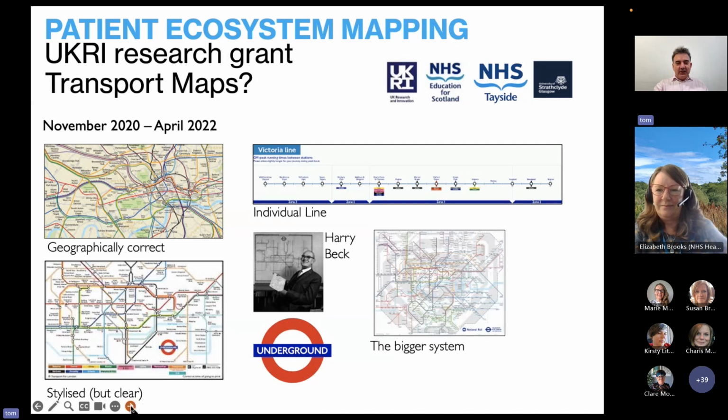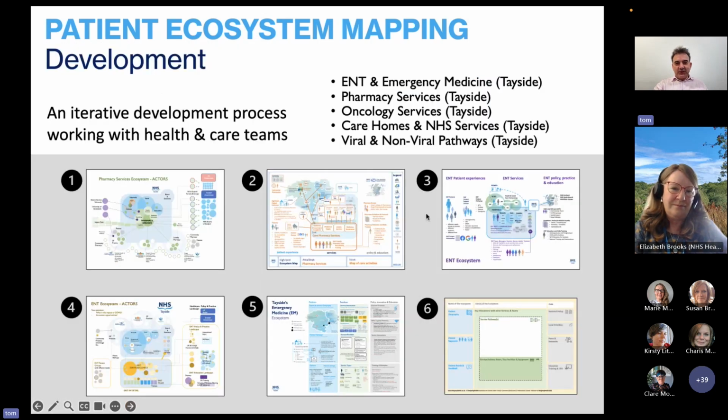So we set ourselves the task within our UKRI grant: could we come up with a methodology? And if you could map these things, what would you do with the maps anyway? It's quite a speculative project. We ran all sorts of different mapping exercises with different groups. We're working with Rod, who's on the call, who's an ENT surgeon. We looked at ENT with Shobhan.